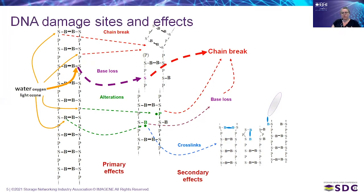So we studied the literature about DNA damaged sites and the effects on the molecule. And we saw that a lot of sites could be attacked, and by different factors like water, oxygen, light, and ozone. And they could attack DNA on the link between base and sugar, on the phosphate, on the bases. And the main event is a loss of the base through depurination, and it's immediately followed by a chain break. And a lot of alterations of these different elements will lead ultimately to chain break.